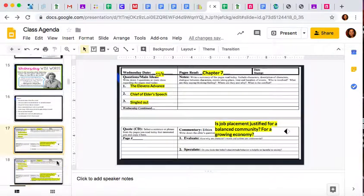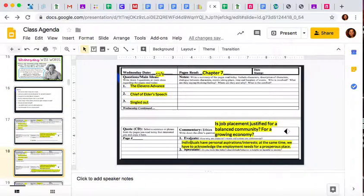Now, from there, you need to answer where we evaluate how and why these words are controversial, debatable. Well, individuals have personal aspirations and interests. At the same time, we have to acknowledge the employment needs for a prosperous place. So we see both sides of the argument, making it debatable, arguable, and really hard to stand on one side, if not wavering down the middle.